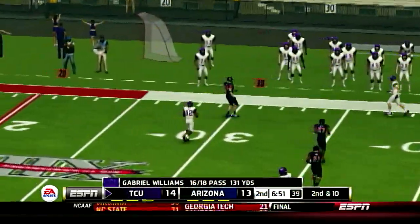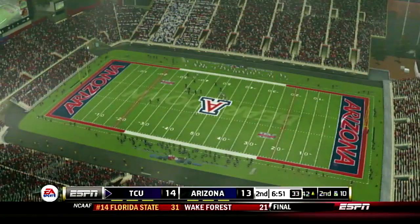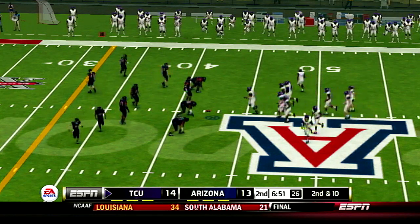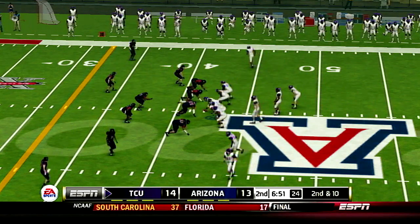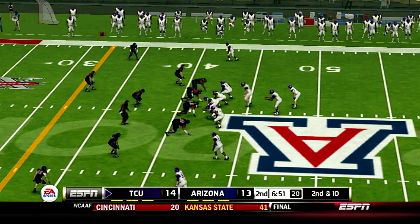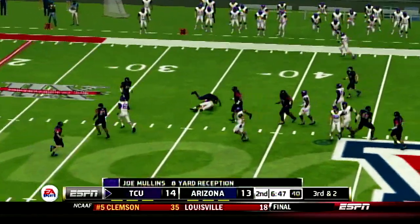He gets rid of this one. Second down and 10 to go. Ball on the 42. He's hit and taken down.